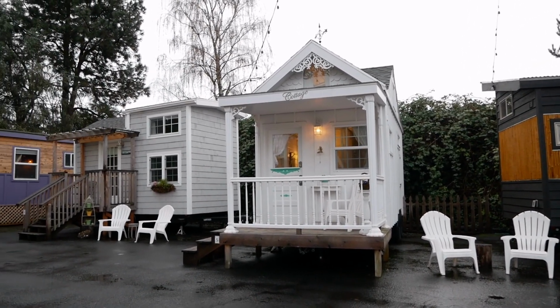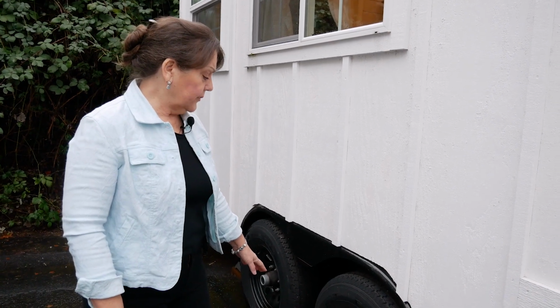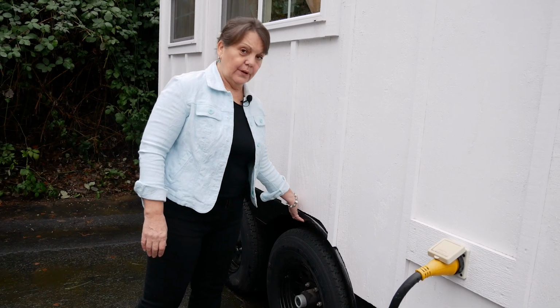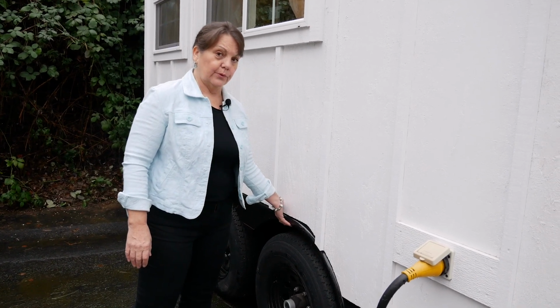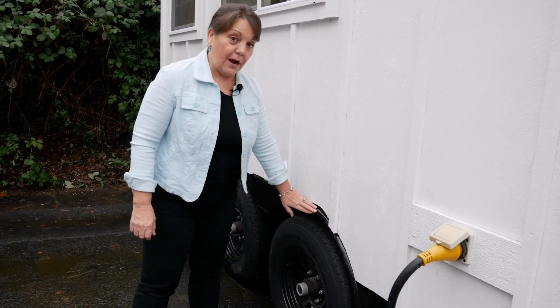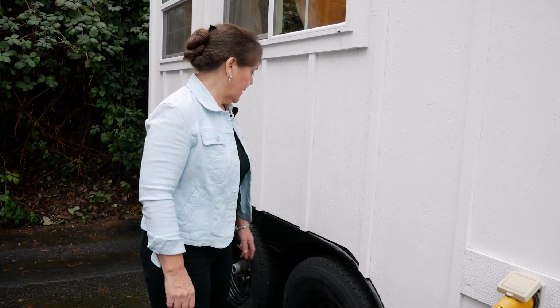All the houses are 16-foot long or 18-foot long depending on the house, and so they're double axle, specifically made trailers from Iron Eagle Trailers right here on the east side of Portland. The paint isn't sprayed on them, it's all powder coated and baked on for longevity, and so they don't rust out.